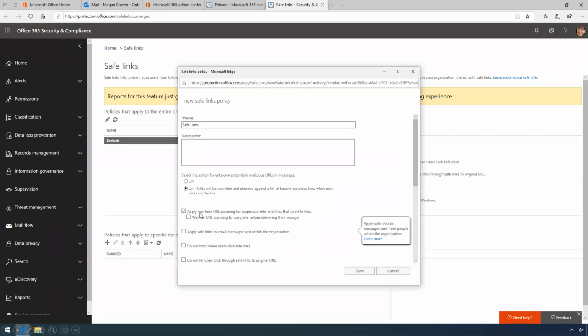And then I want to apply that URL scanning, the real time one that I described to you. I also want to do that for emails that are sent internally, so it's not something that I'm just worried about outside people sending in. Potentially, if one of my users' email gets compromised and then they send an email to the CEO with a malicious link, I want this still to be protecting them as well. And then I'm going to not let them click through to the original URL.